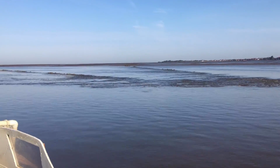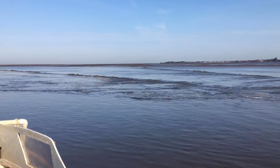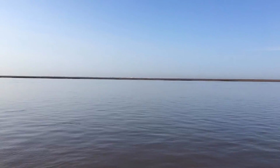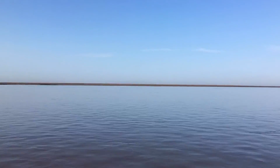Here we've launched from Lytham, which, although it is situated far up the River Ribble estuary, still gives access to some fantastic tope fishing and is, in my opinion, a bit of a hidden gem on the sea fishing scene.